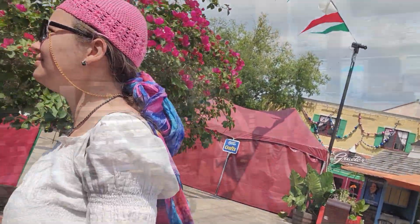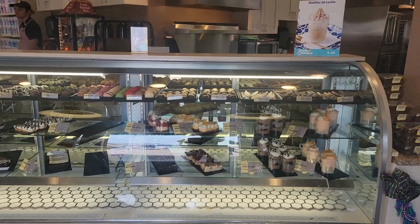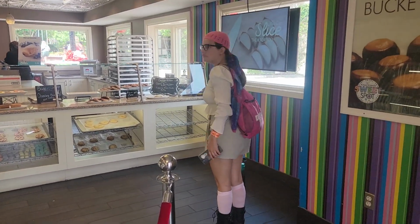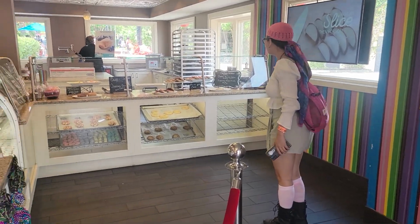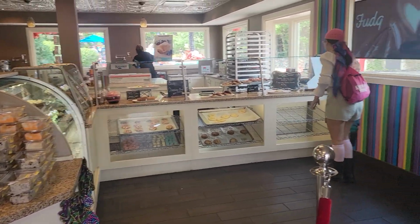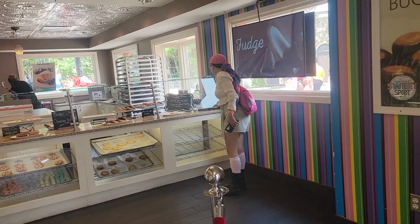Ooh, candy shop. Amber's found a candy shop. Here we go. Look at all the bonbons. She's a bonbon. Look, bonbons. Big bonbon. Creme brulee cookies. Ooh. So you show Amber a candy shop and she's done.